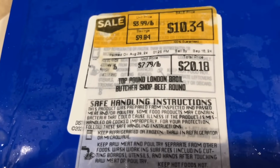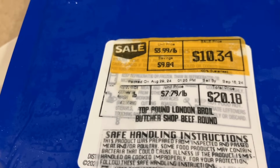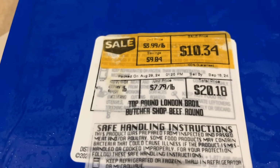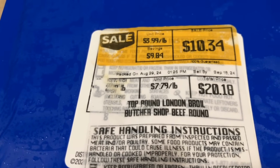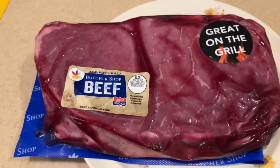This is a top round London broil. It was originally $7.79. Then it was on sale for $3.99. And then with a digital coupon, it brought it down to $2.50 a pound. So this is about 2.5 pounds. So this came in a little over $6 for this whole piece.